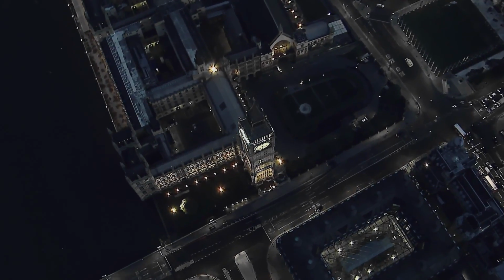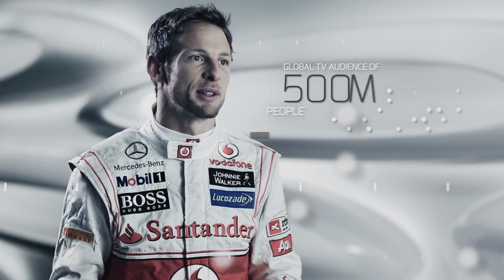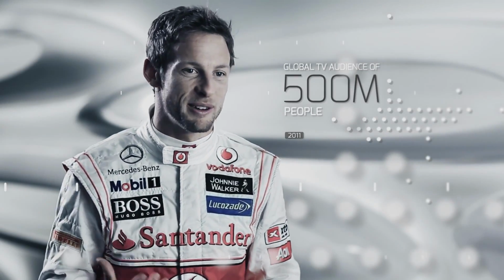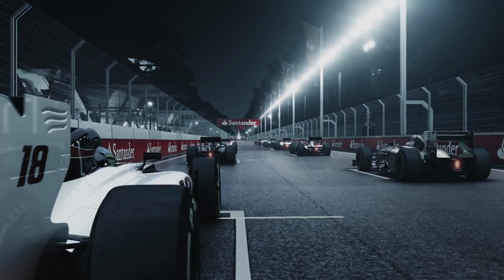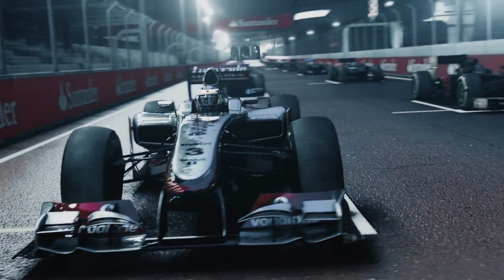Before any race, there's a lot of adrenaline pumping through your veins. It's a very tense moment, but it's also that feeling of excitement, knowing that you're going out there to drive a 750 horsepower Formula 1 car and you're going to try and tame it around the streets of London.